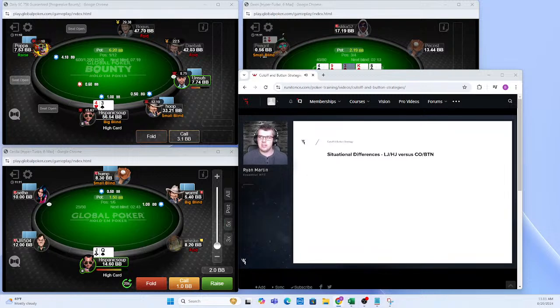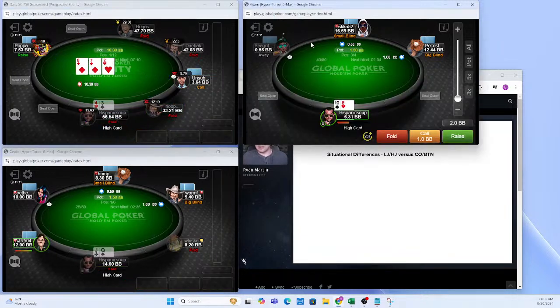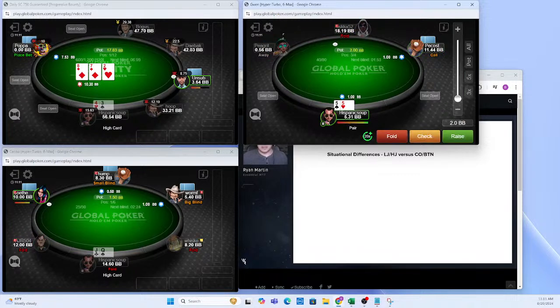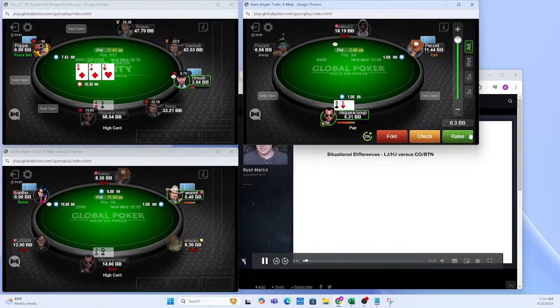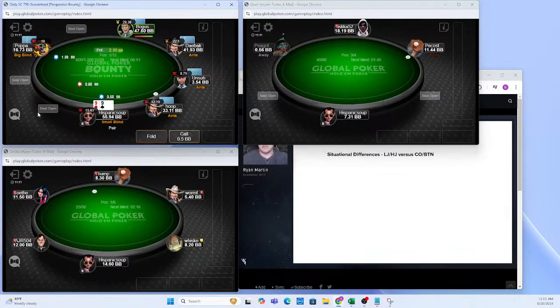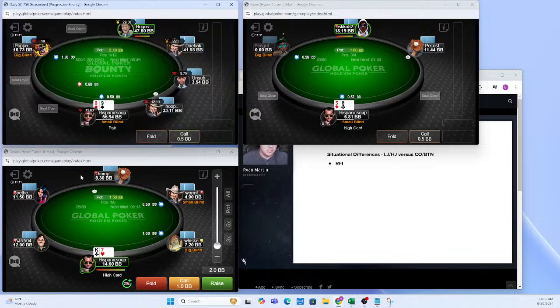So when we're dealing with a spot in the cutoff or button where it's been folded to us, obviously the biggest factor is that if you open in the cutoff, you only have 1 person behind you that's in position and 3 players total, versus what the low jack and the hijack have to deal with. And then as the button, you are guaranteed to have position post flop. So obviously the button is the most profitable position at the table, followed by the cutoff. And the fact that you are going to have position very frequently post flop is a huge part of this.